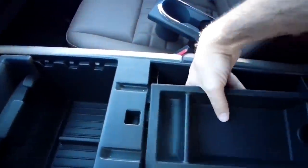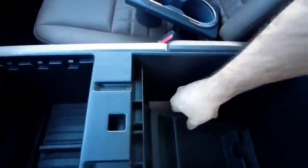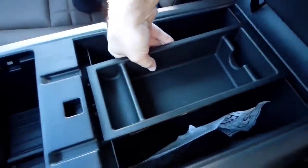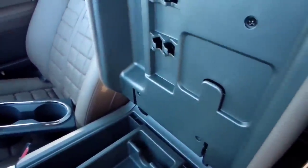In your center console, you have a place for your change and other things you need to access quickly. Very, very deep center console. So it's a very nice center console. They've set it up so you can put file folder hangers there as well, which is also nice. And of course, you have places for your pens and business cards and things right here as well.